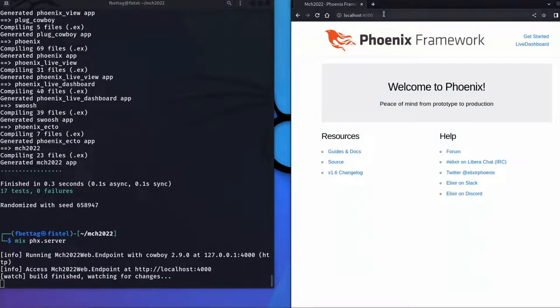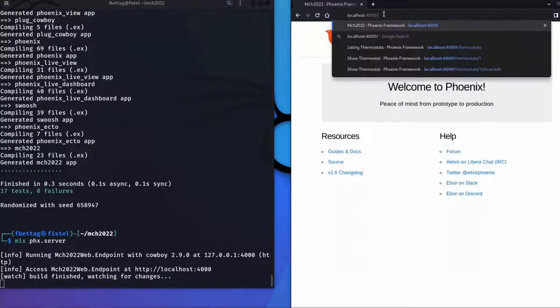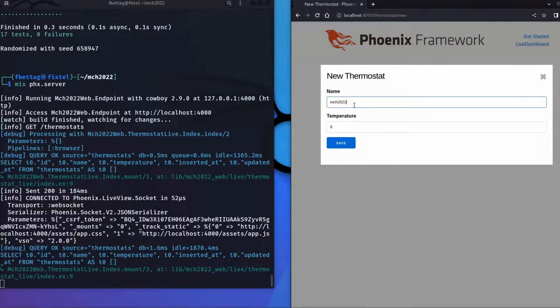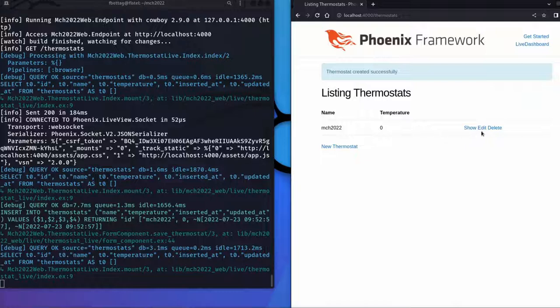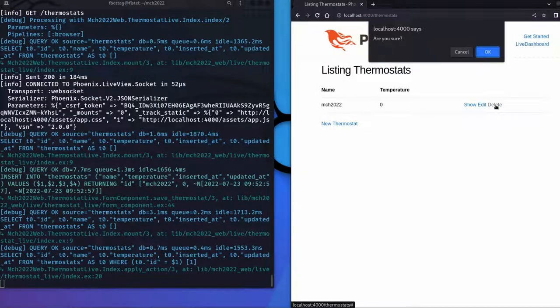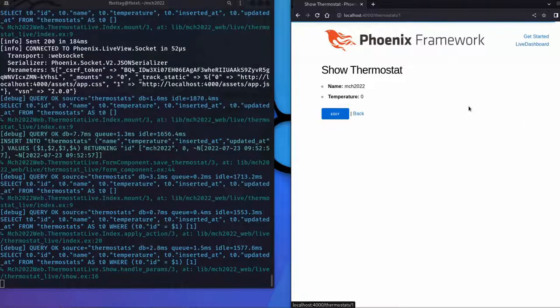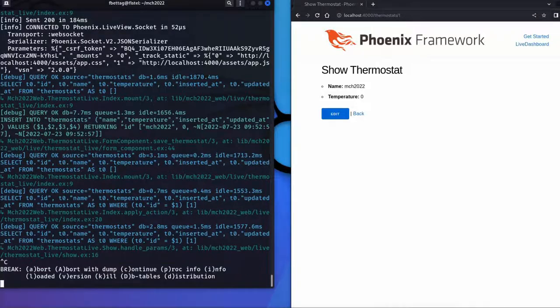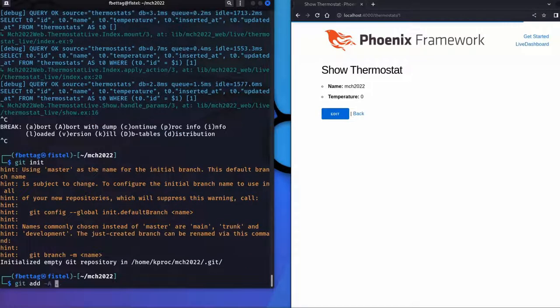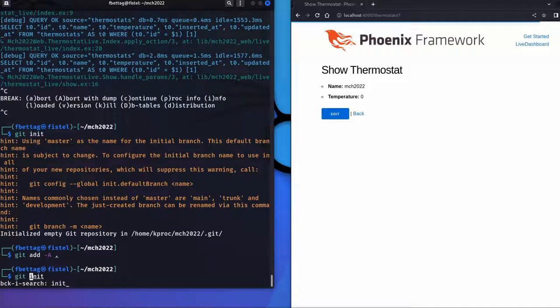Now we're going to start the server and look at the thermostat CRUD, the stuff that we just generated. I'm going to create a new thermostat named MCH 2022. It has the standard edit forms, delete, and also show, which come with normal CRUD operations. What we're going to do now is tweak the template that we're seeing on the right and add a couple of things to it, to make you see why we're here.